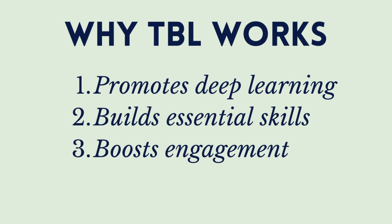Secondly, it builds those essential skills. Today, employers want graduates who can collaborate, who can communicate, who can solve complex problems. And so this approach gives students real practice in these areas, preparing them for life beyond the classroom. And then thirdly, I think it really boosts engagement. When students are actively solving problems and debating their ideas, they're just far more engaged than they would be in a traditional lecture. So I think it's a win-win in that they learn more and I enjoy teaching way more.